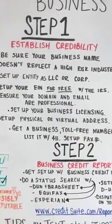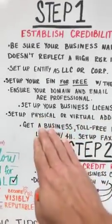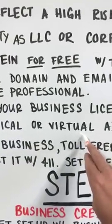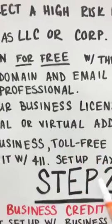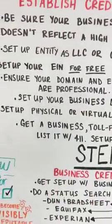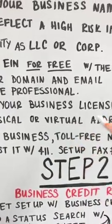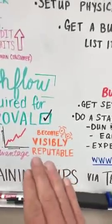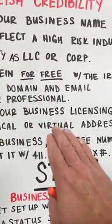If you need business licenses, set them up. You should have a physical business address. If you don't have a physical business address, if you work from home, get a virtual address. You can go to creditsuite.com/virtual to get a virtual address. A virtual address is where you rent an address to get mail at. You could still use what looks like a real physical address, because it is, in a high-rise office building in Tampa, Florida, for example, but all you're doing is renting and getting your mail there. They'll even scan your mail and send it to you when it comes in. So it gives you the perception of being a really highly credible, reputable business in a big office building when you're really just working from home. So this is a great alternative.